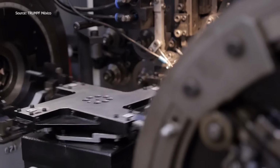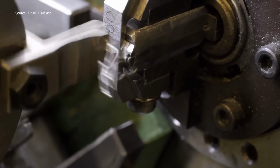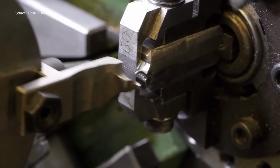Operators coordinate these automated processes to sustain high output without compromising quality. Each spring passes through systematic alignment and verification, ensuring reliable performance in demanding applications. The workflow exemplifies how methodical machinery and human oversight combine to produce durable, precise springs.